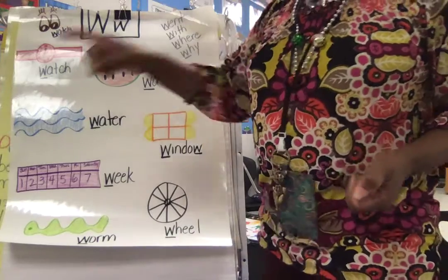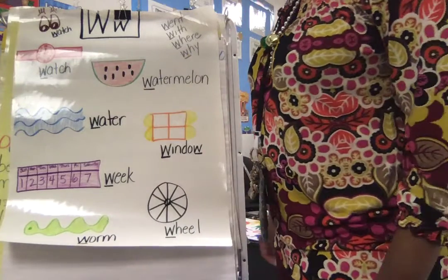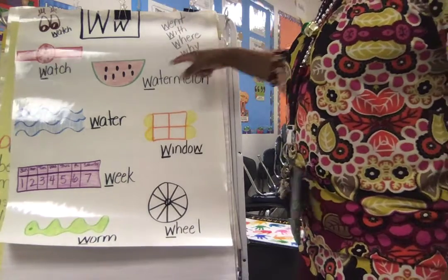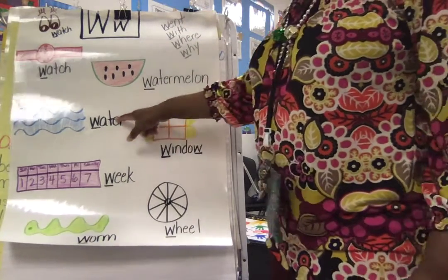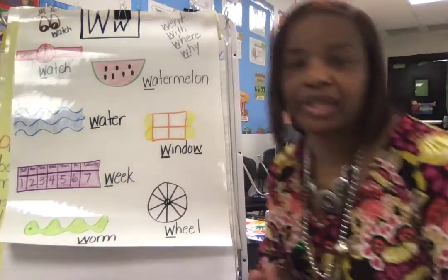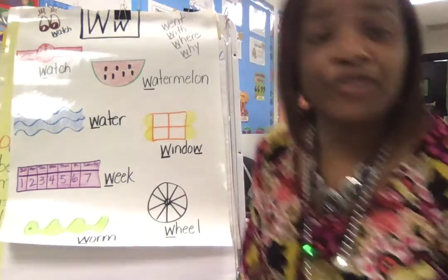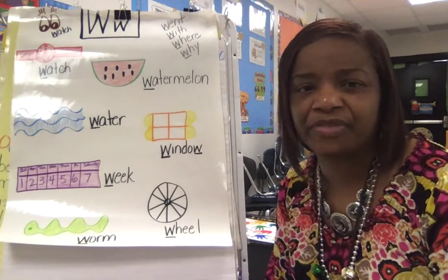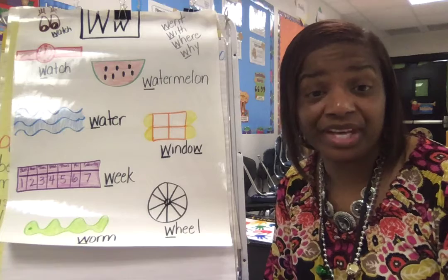Here we go. Say watch. That's what you do with your eyes. Say watch. That's what you wear to tell time. Lightning words. Went, with, where, why, watermelon, window, water, week, wheel, and worm all begin with the letter W. And if you know other things that begin with the letter W, just like our book had plenty of things, share them with us, okay?